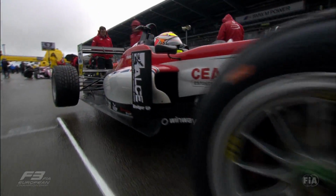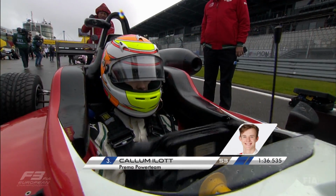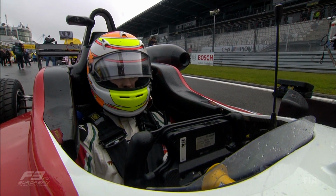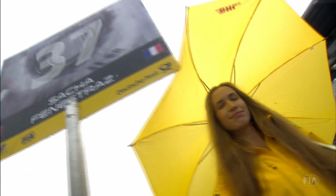newcomer into the FIA Formula 3 European Championship for this weekend, and that will be the Frenchman Sacha Fenestre, who will be driving for Carlin, and he will be placed alongside Callum Eilert, who we look at now for the Prema Power team. Callum then doing a good job in qualifying, going from P3. There, as I mentioned, then is Sacha Fenestre.